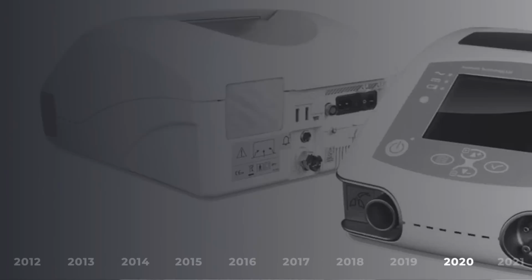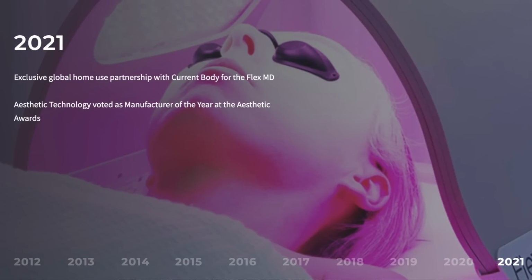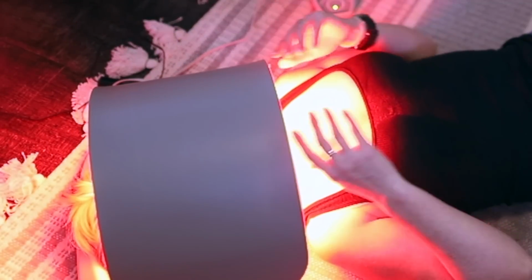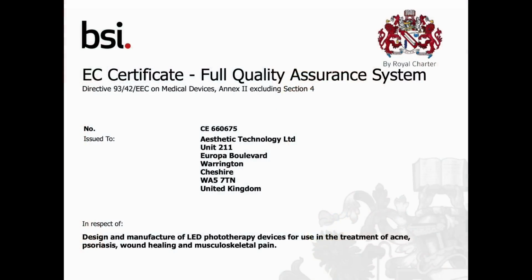Now, I have the Dermalux Flex and I also have the Soluma. Dermalux is kind of the authority when it comes to LED as far as I'm concerned. This one is expensive, but it is medical grade and it's cleared in both the EU and in the United States. And the Dermalux Flex MD is the only home-based LED device in the world to hold medical CE for psoriasis. It does take longer to use.